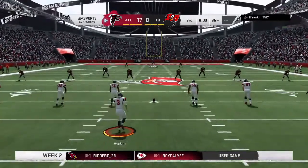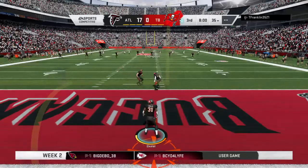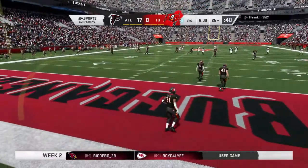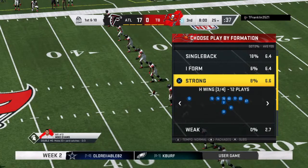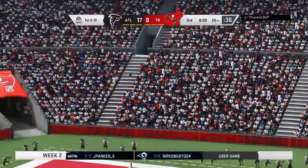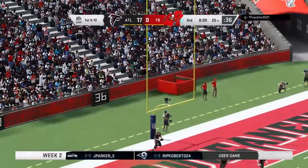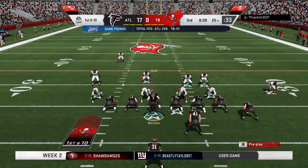Both teams appear ready for the fight ahead, and we resume action here in quarter number 3. This will be fielded on the back line of the end zone. Let's go, let's go! The Tampa offense ready to get their drive started.